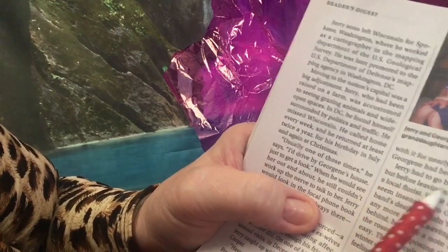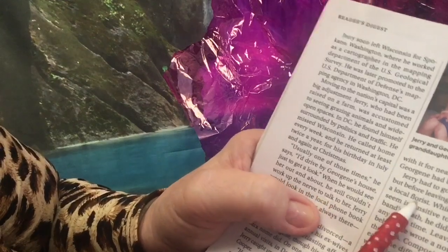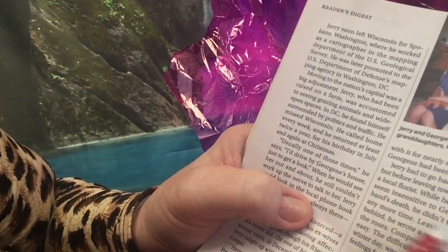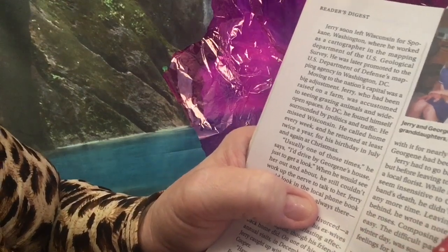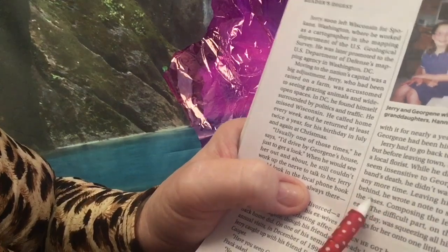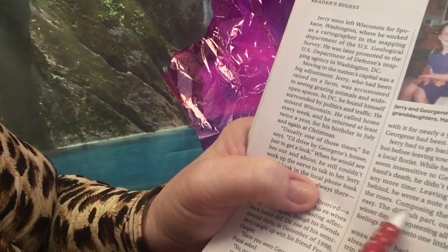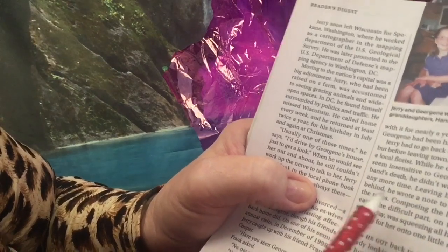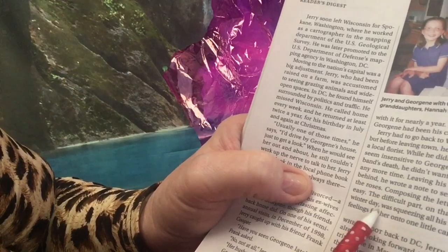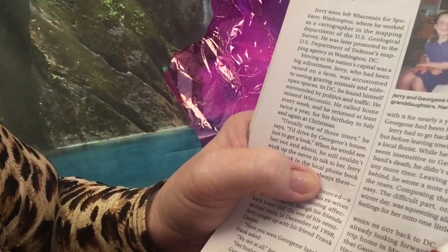Jerry had to go back to Washington, but before leaving town, he stopped at a local florist. While he didn't want to seem insensitive to Georgine's husband's death, he didn't want to waste any more time leaving his shyness behind. He wrote a note to send with the roses. Composing the letter was easy. The difficult part on that cold winter day was squeezing all his warm feelings for her onto that little card.